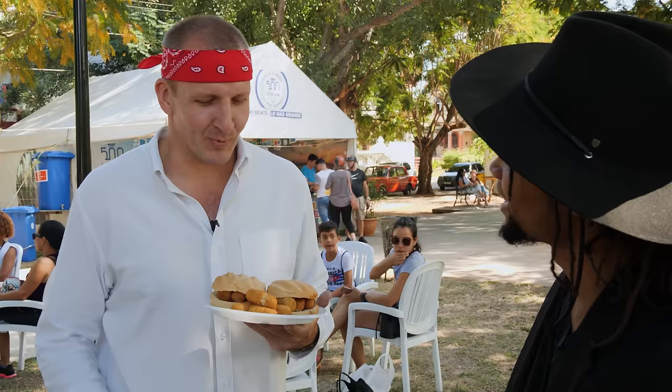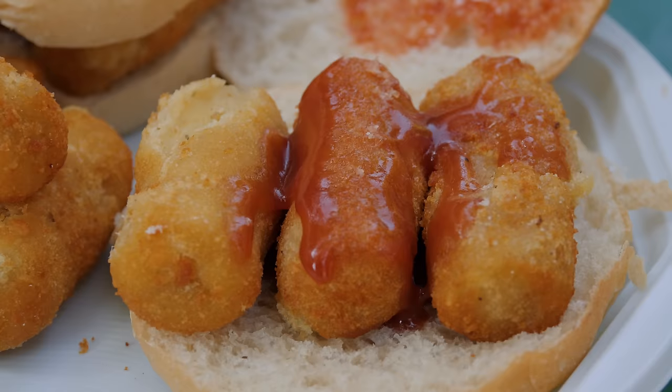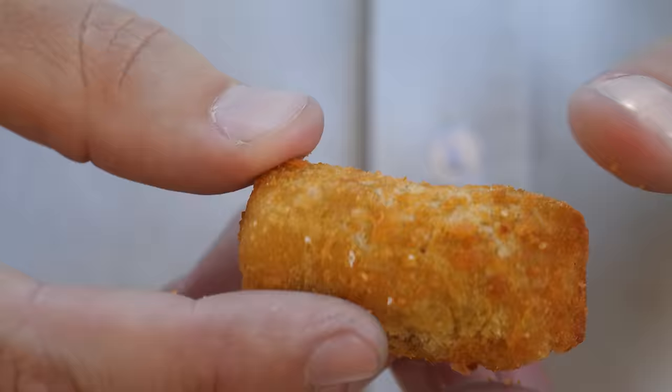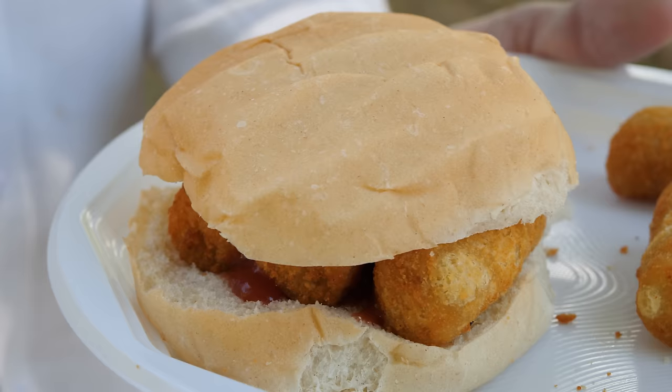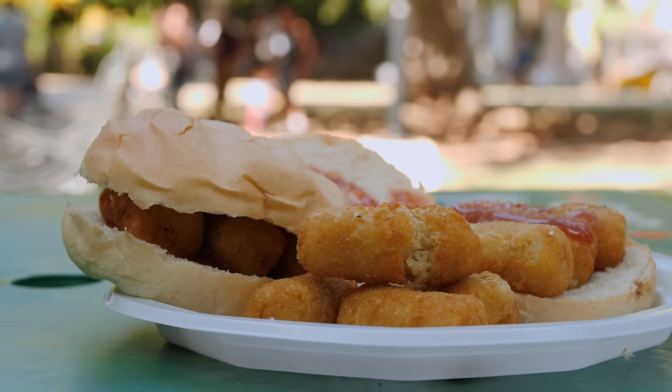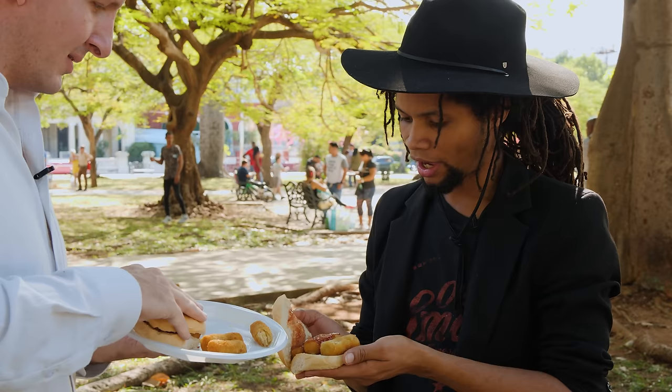What do we have right here? So right here we have pan con croqueta, which means pan is bread. Croqueta, it comes from French, from croquette. That's a croquette. Right, it's like seasoned fried mashed potatoes, basically. Oh, it's very nice. And then this is the same thing, but in a sandwich? Yeah, the same thing. Due to its simplicity and practicality, it can fill a lot of space.